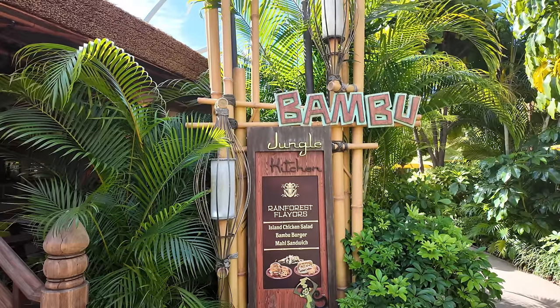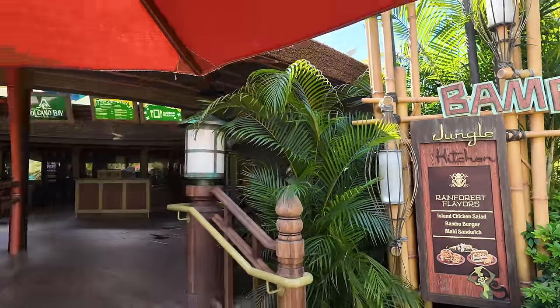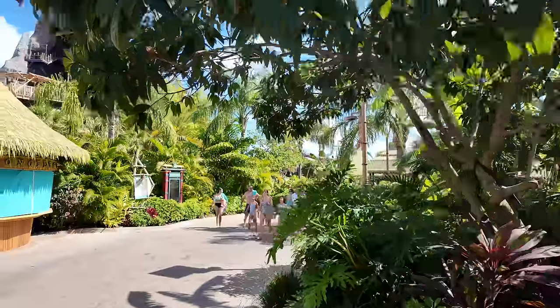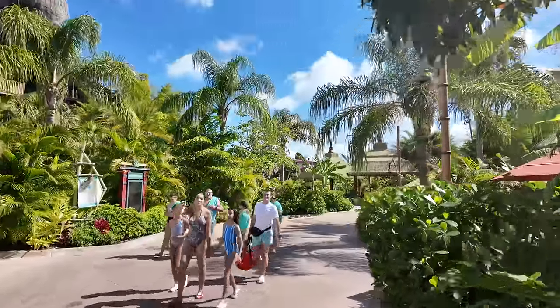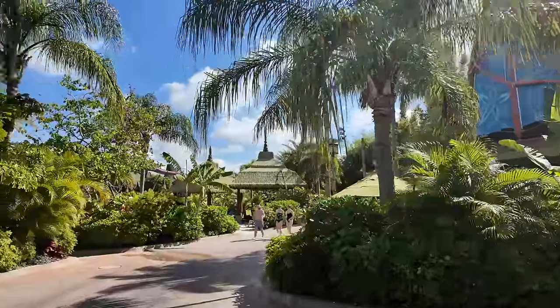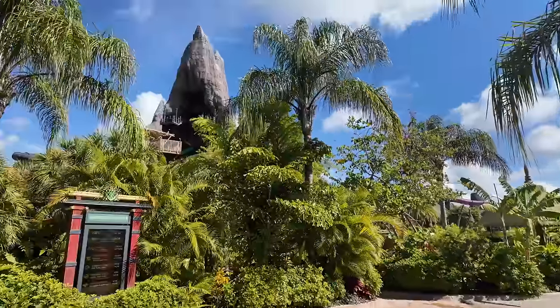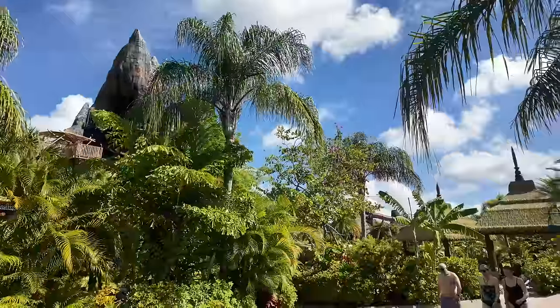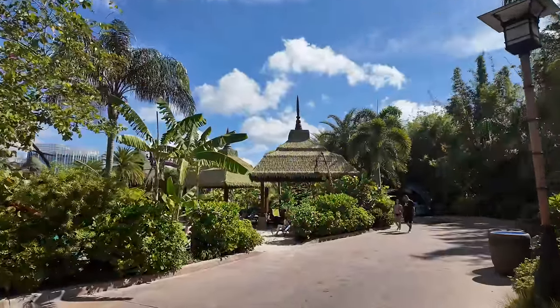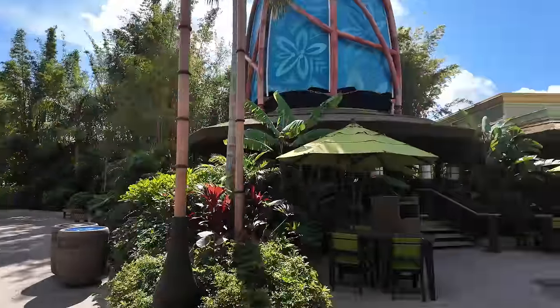Here's Bamboo Jungle Kitchen, and this is a place where you can grab lunch. We found a place to sit right over here. Walk down a little further, that way you guys know where to look if you come on a busy day. We're right over here. And there's the volcano. Our lounge chairs just right over here. There's also some outdoor seating over here as well.